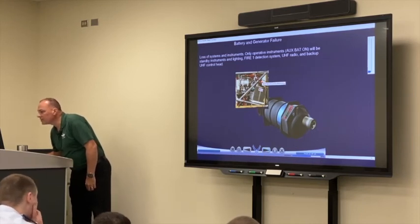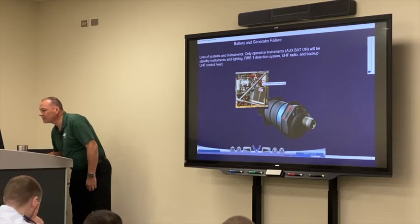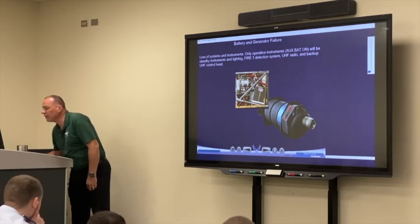You guys can see this right here. That is the hot battery bus circuit breaker panel up there above the battery.